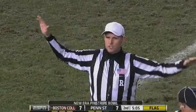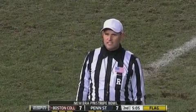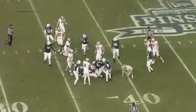After the play, unsportsmanlike conduct on the offense, number 75. That's a 15-yard penalty. It'll be second down.